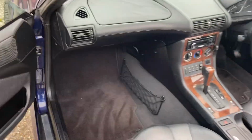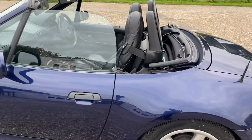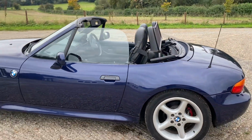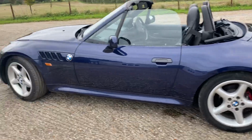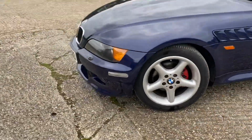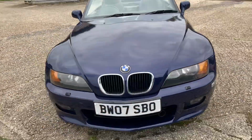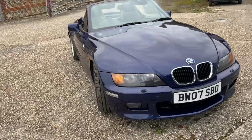The carpets are in excellent condition, as are all the door cards, as is the hood. I will be showing some photographs with the hood up, and as I mentioned, that is electric. Alloy wheels, as you would expect. Good tyres, and at the time of making the film, this car has MOT through to April 2022.